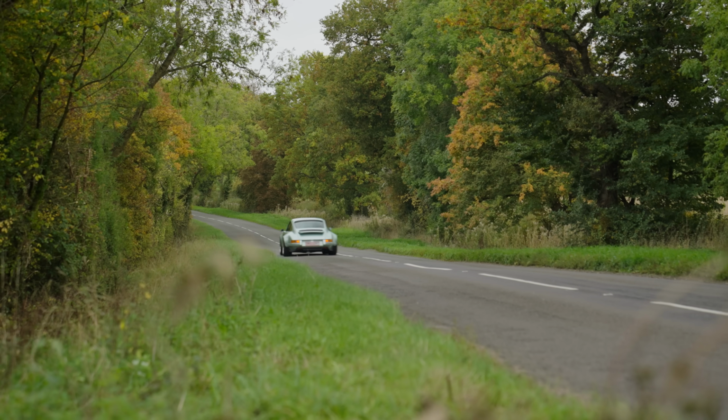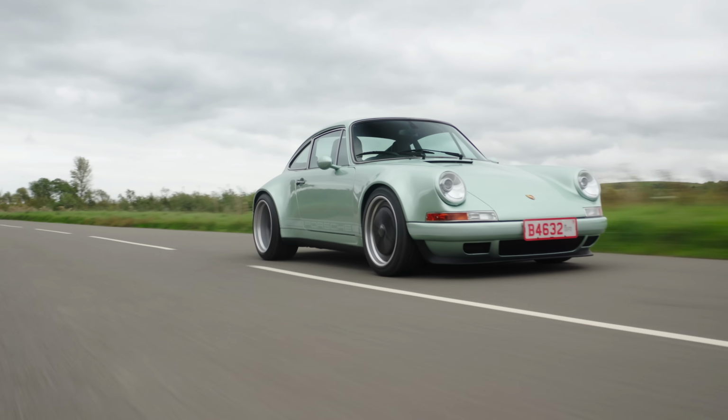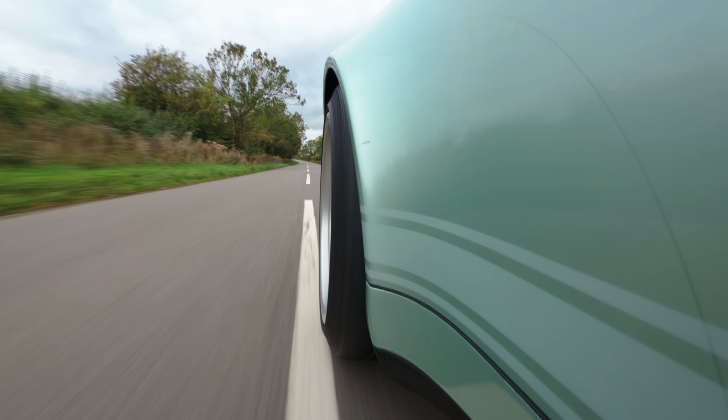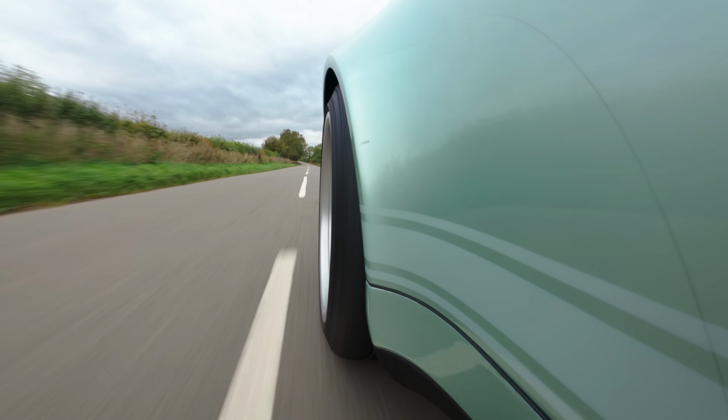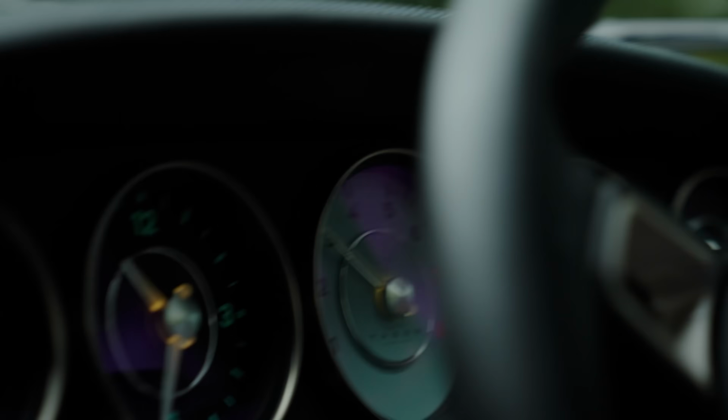But for those privileged few who value connection over convenience and pleasure over practicality, this is everything. More than a car, it's a reminder of what we lost in the pursuit of progress and what it still feels like to be alive behind the wheel.